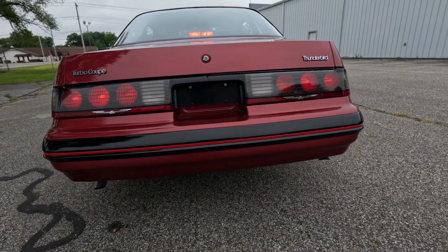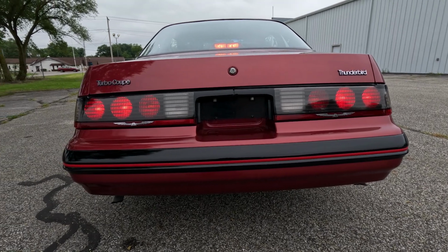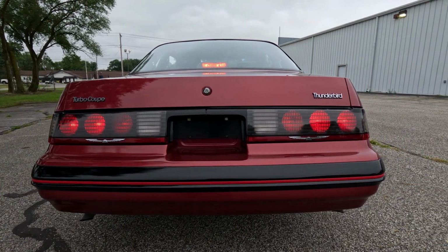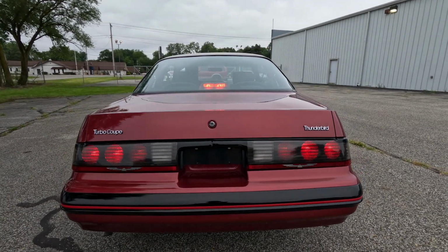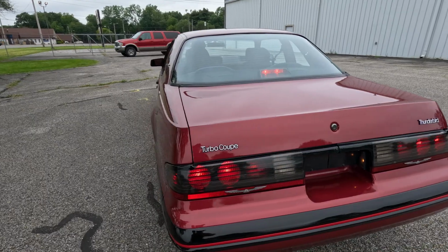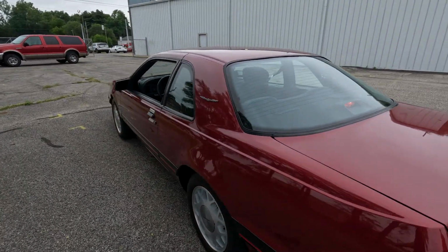So running lights, brake lights, driver side turn signal, passenger side turn signal, and reverse lights. All work as they should, including the third brake light.